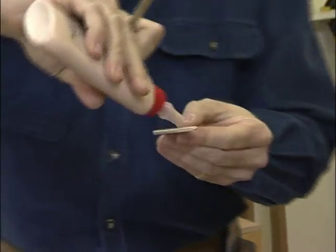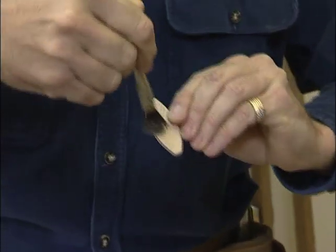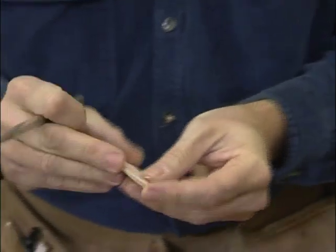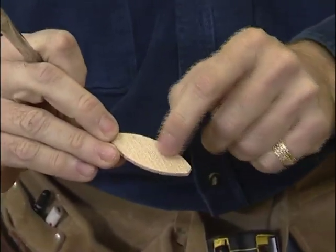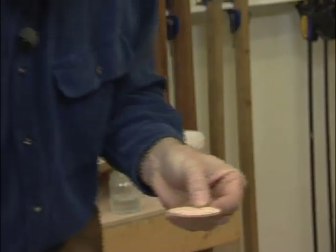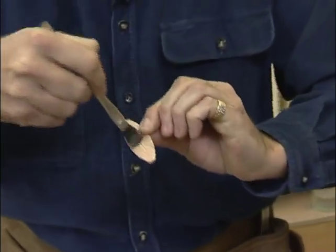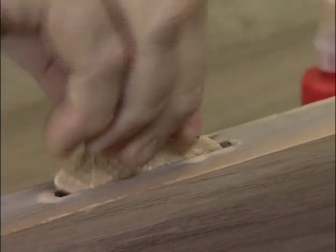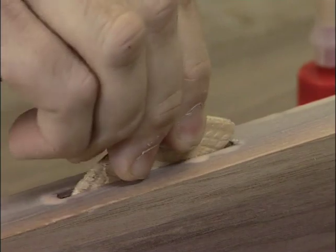Now biscuits have been around for quite a while, but I really find them an indispensable accessory to have around the workshop, particularly for jobs like this. And these biscuits are made of beech, and they're also checked. They're stamped with both the size of the biscuit, and also there's these little checks in here that holds the glue. And as it does that, it absorbs the glue, and these biscuits expand in the joint. It makes for a very tight fit. And the slot that the biscuit cutters make is slightly oversized to the biscuit, and that allows you for a little bit of adjustment as you're gluing up.